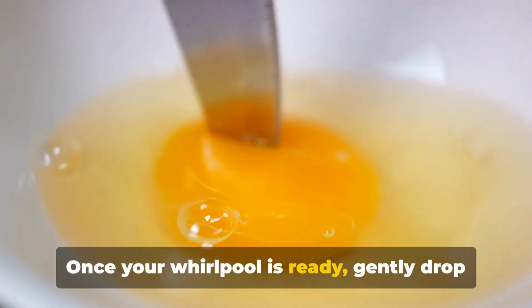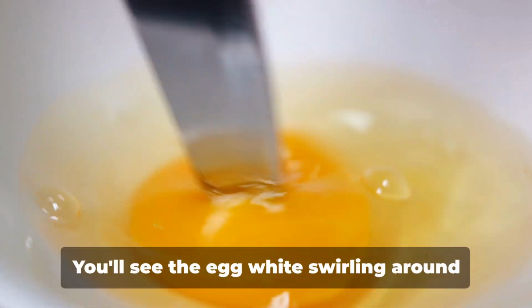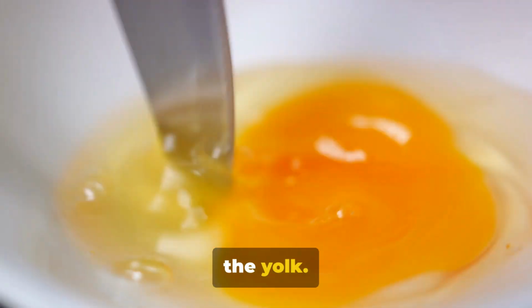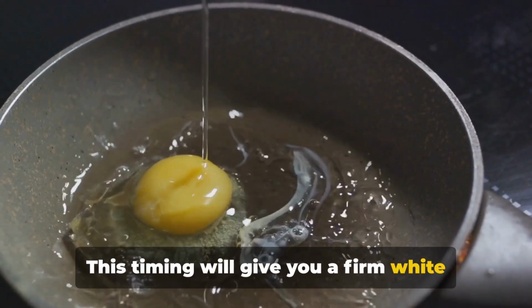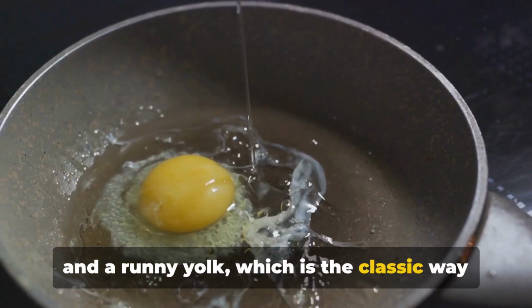Once your whirlpool is ready, gently drop the egg into the center. You'll see the egg white swirling around the yolk. Let it cook for 3 to 4 minutes. This timing will give you a firm white and a runny yolk, which is the classic way to enjoy a poached egg.